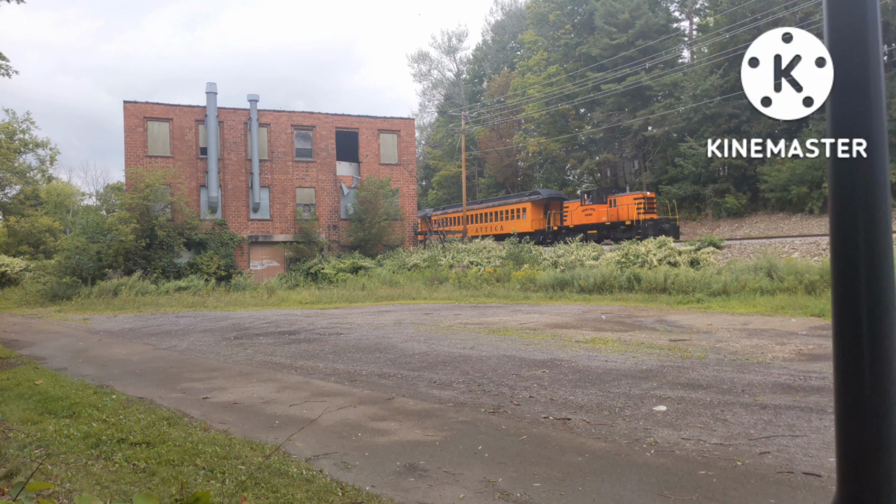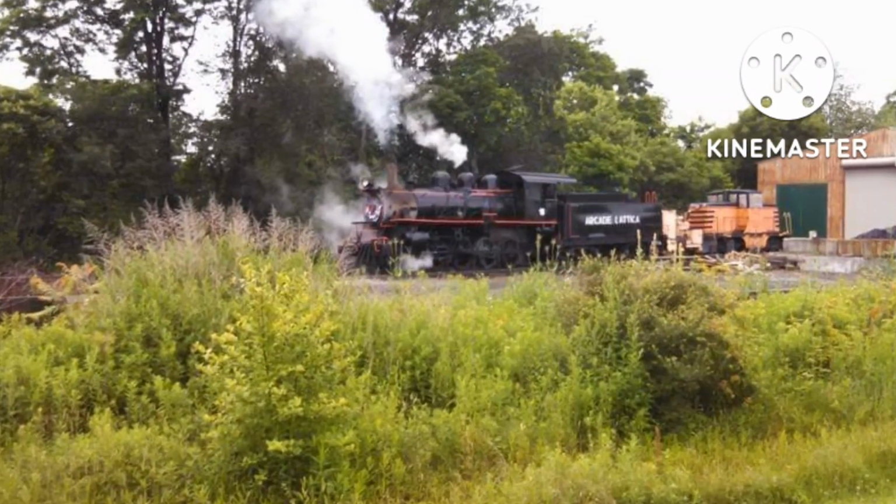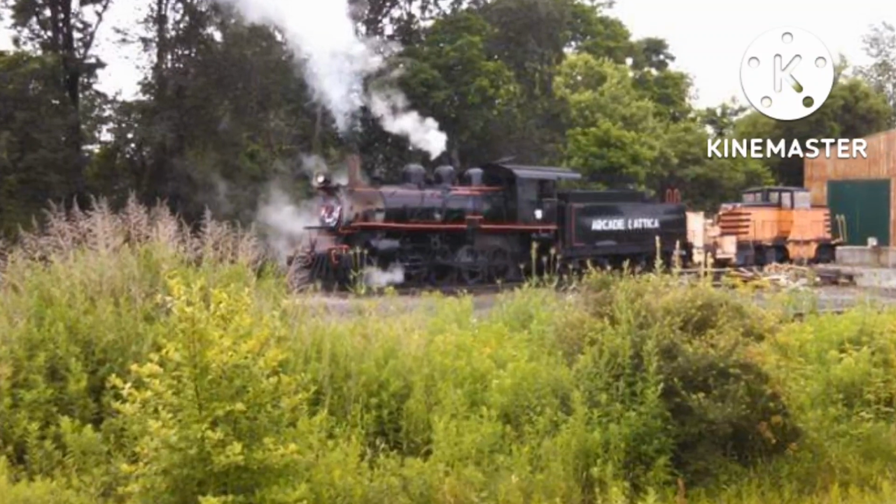As a matter of fact, the last steam locomotive was gone by 1948, and steam wouldn't see the Arcade in Attica again until 1962 in the form of Boyne City number 18.